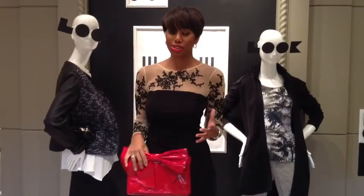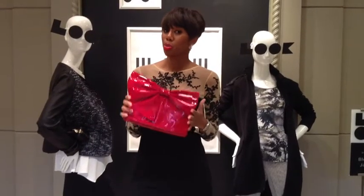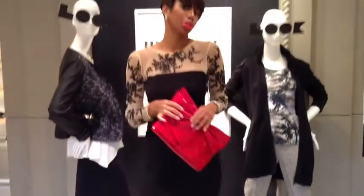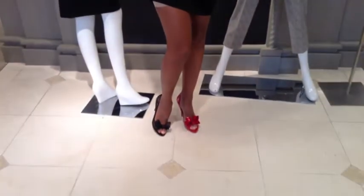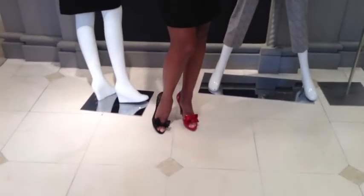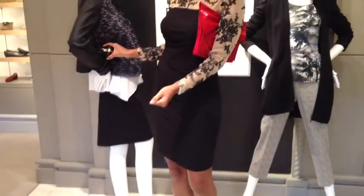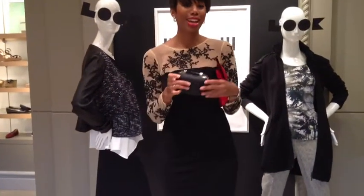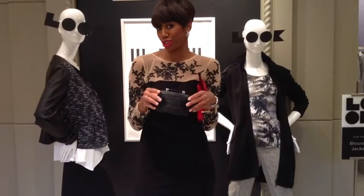You can take a classic dress like this and pair it with a pop of color. We happen to have a red Valentino bow clutch with red Valentino peep-toe pumps. Or if you want your look to be a little more neutral, you could pair it back to, again, red Valentino peep-toe bow pumps, but in the black lace net overlay. And I paired that back to, thank you to my assistant, a Diane von Furstenberg clutch, again with a strap that's very handy for the shoulders.